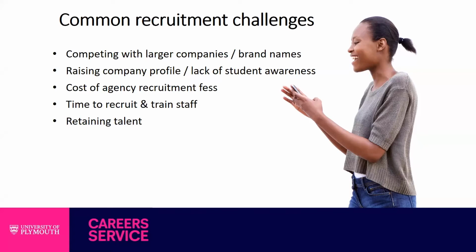Very aware of the cost of recruitment fees, agency fees. They can be really quite steep. If you've got a good agency, then that's fantastic, but it's certainly a consideration. I think what we can do via the career service is not quite a recruitment agency, but there are a number of things you can do that can really help you get the right people. Time to recruit and train staff, retaining talent, all those things are classic common recruitment challenges. I would hope you'd agree.